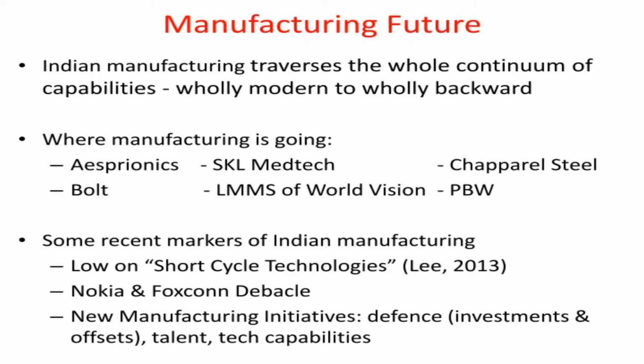The new manufacturing initiatives that are being talked about, and defense is being seen as one of the biggest areas where the offset requirements and investments are going to come. But the question is, where is the talent for manufacturing, especially the advanced skills needed for doing these offset manufacturing activities? And the same relates to technological capabilities.